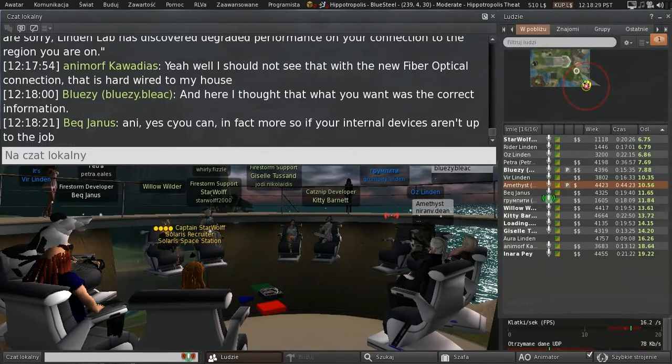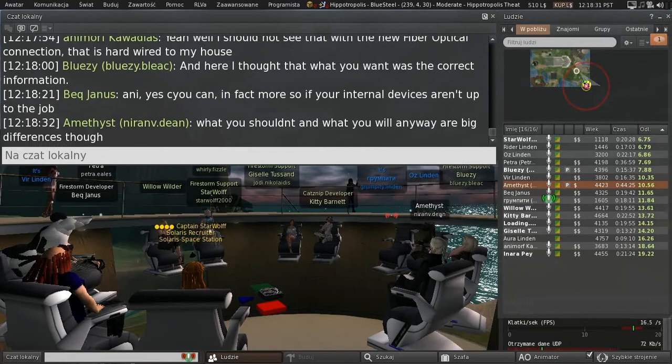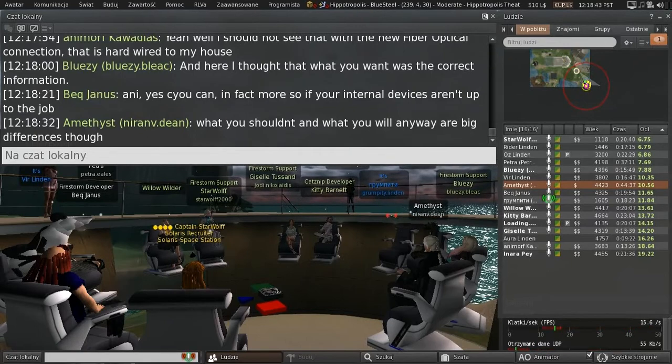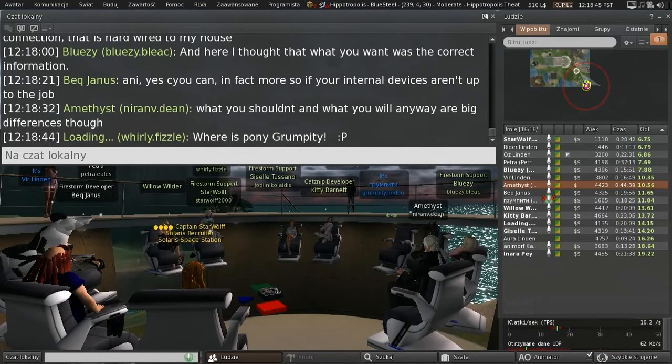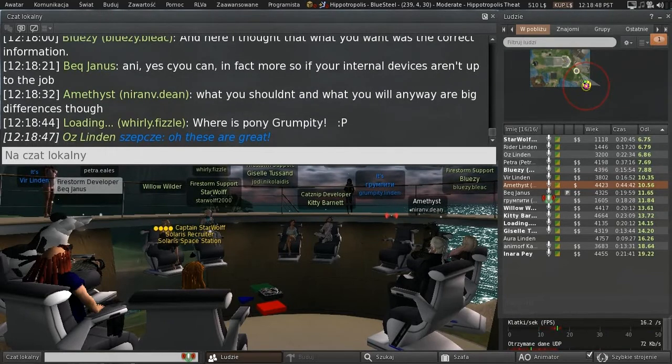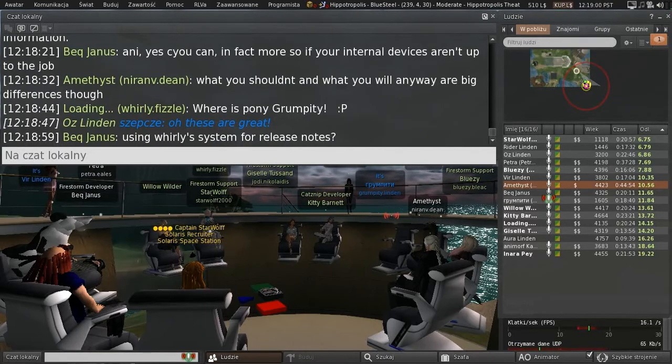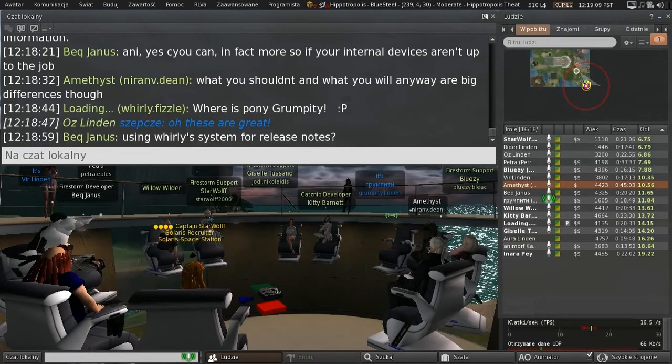I've got a couple of updates. One is about release notes, and that is just full of good news. We're going to use another system for release notes. The ponies in the mail, Whirly, you still didn't get it? So the new platform that we're using for release notes is wonderful, and we can't wait to put them out there. However, we would need Whirly to use Whirly's system for release notes. I don't think she is repeatable.